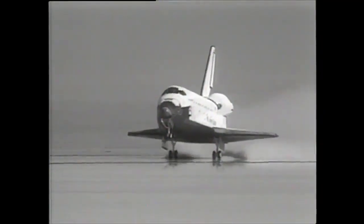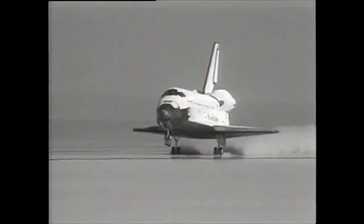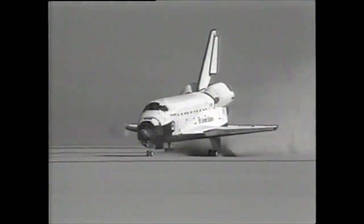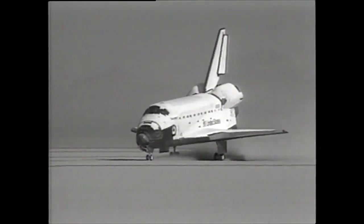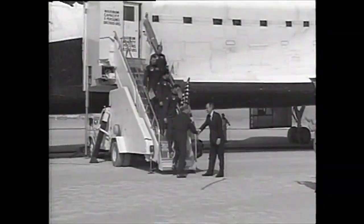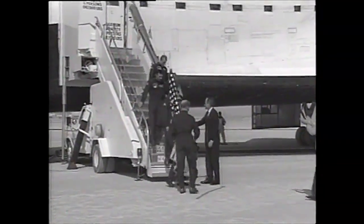STS-26 ended on October 3, 1988, at Edwards Air Force Base, California, with Discovery's safe landing on runway 17. The triumphant crew was greeted warmly by Vice President George Bush on behalf of a proud and grateful nation.